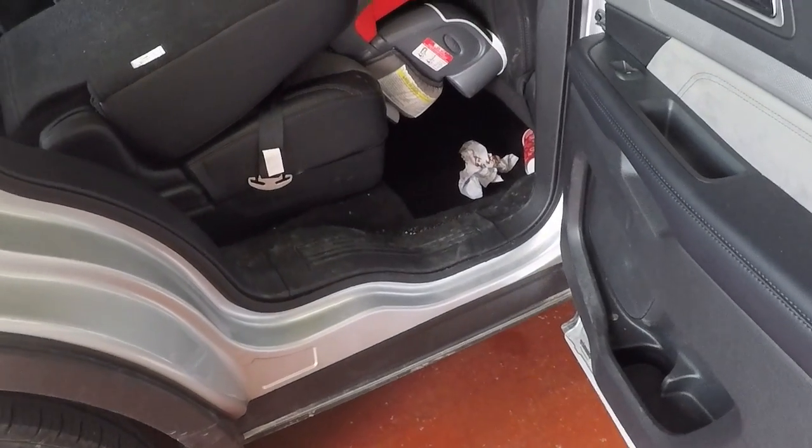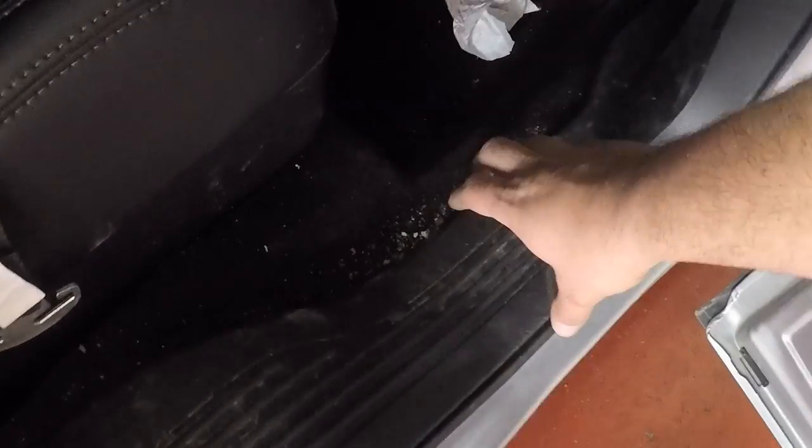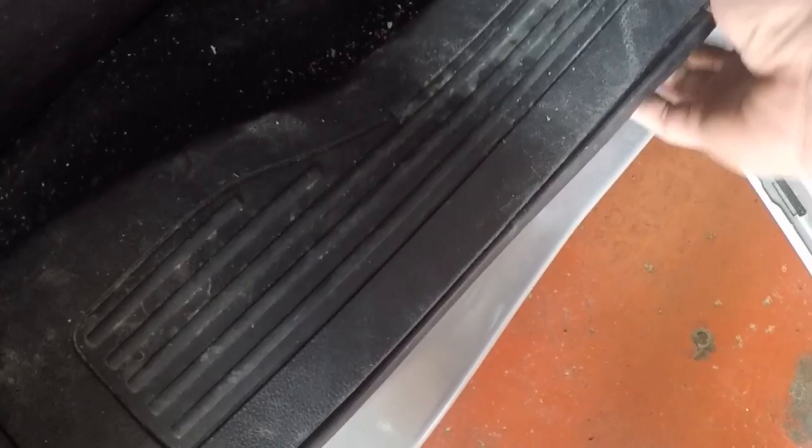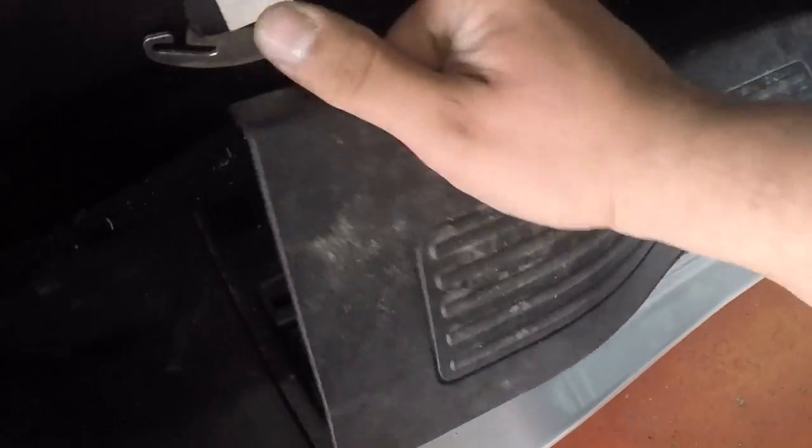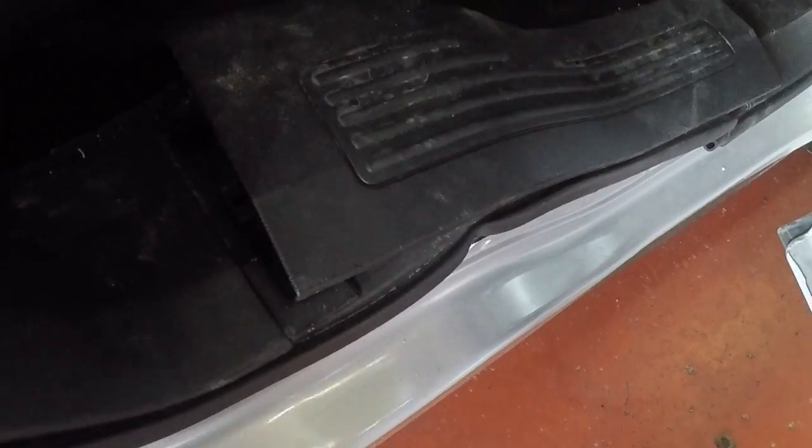All right, so the next step from there is to remove this sill plate. Again, doing this one-handed, guys, is a little bit difficult. Here we are. And up she comes. Just like that. Very nice.